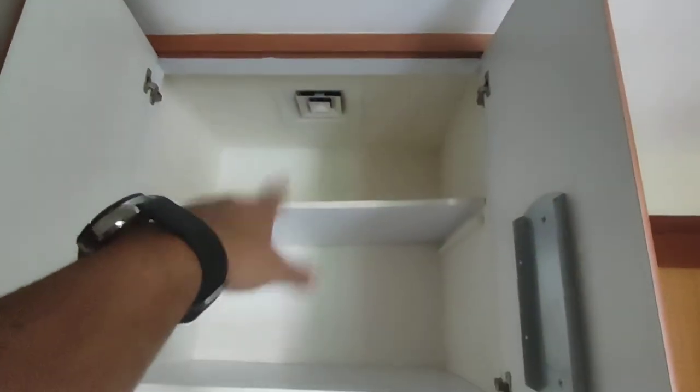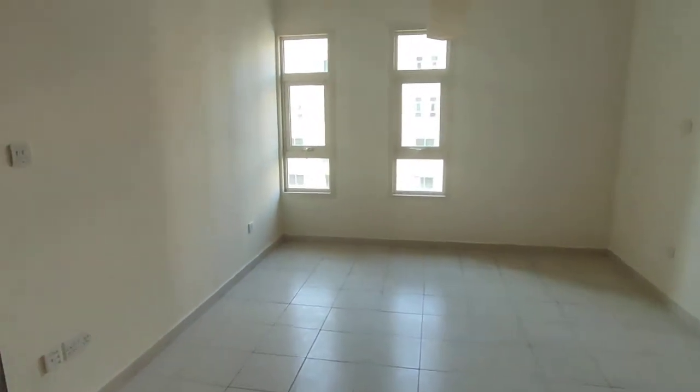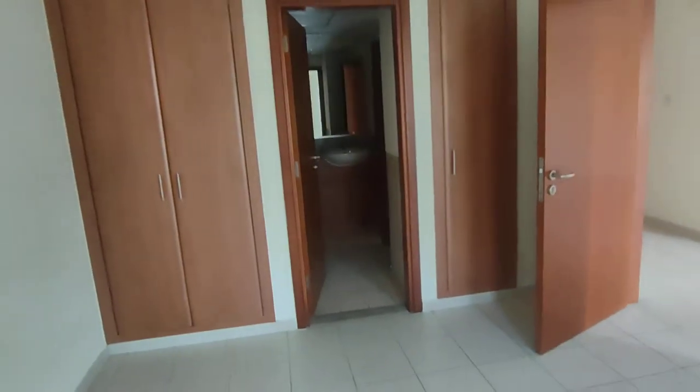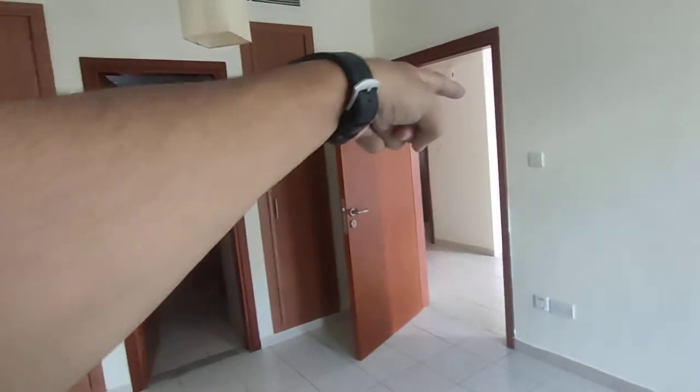This is for the you can keep some, you know how to use it, and the bathroom is common actually from here and till here is common bathroom, one bathroom for the guests also, and this is room also. So this is actually from here there is the bathroom storage.